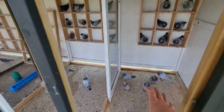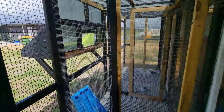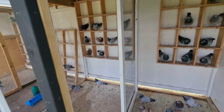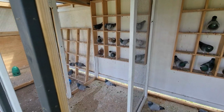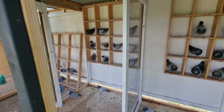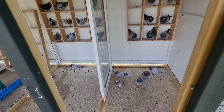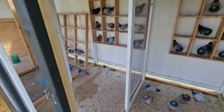And like the young birds, these ones actually have had more training in that trap. They're all reasonably fluent in it, which is really good. There's only a few of the red checkers that I probably haven't, but we will get them in there later on. But all these birds going out, every single bird that's in these two sections, I'm going to let out later, get them out flying, and get them back in the air.